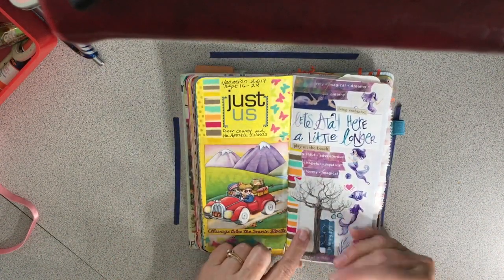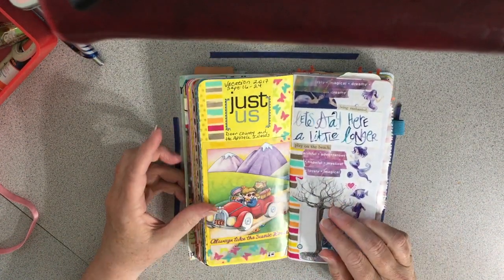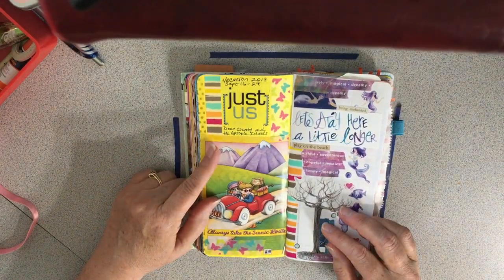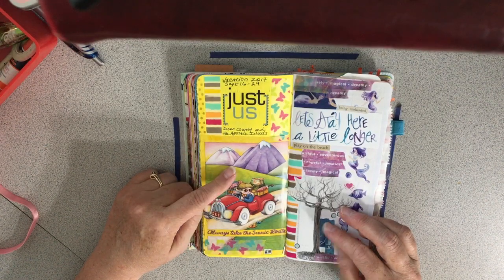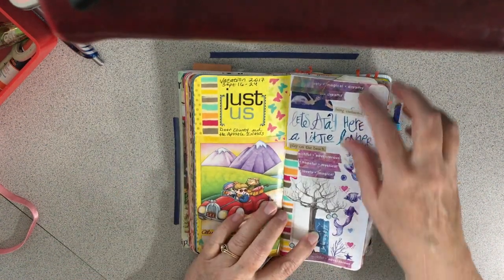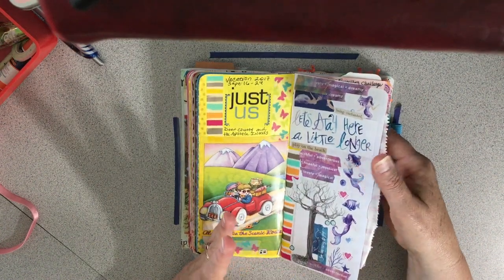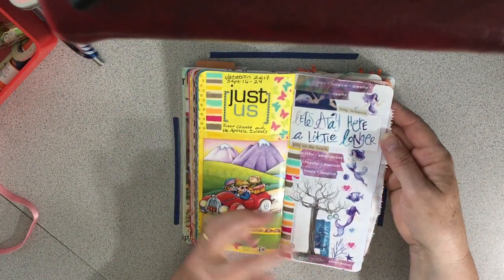So we were on vacation for 9 days, and then we got back. We've been back a week now. So we went to Door County and Bayfield, Apostle Islands area. So Door County was the first half of vacation. And I did all this in my vacation flip through, my other insert, that's just vacation. So you'll see that there too.